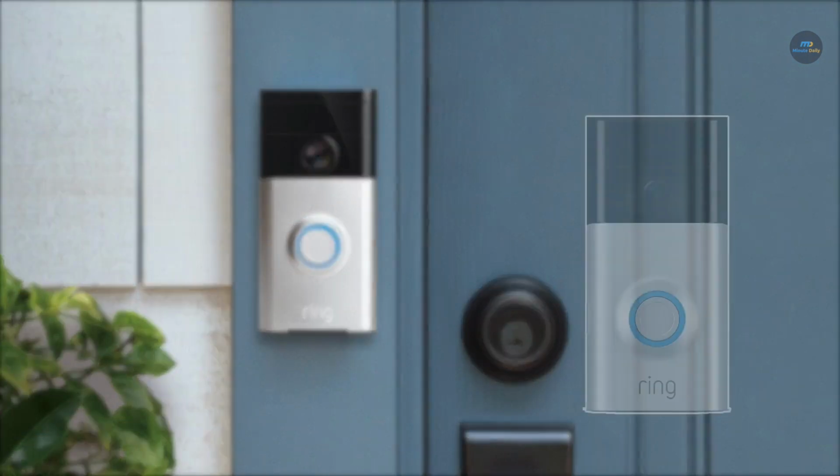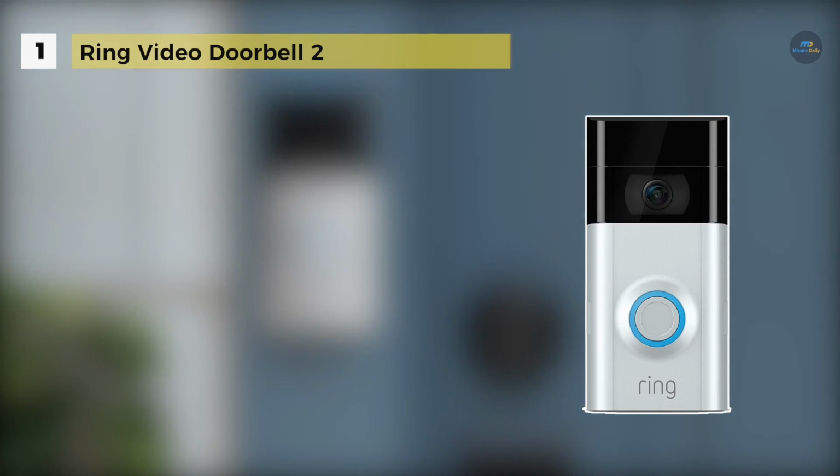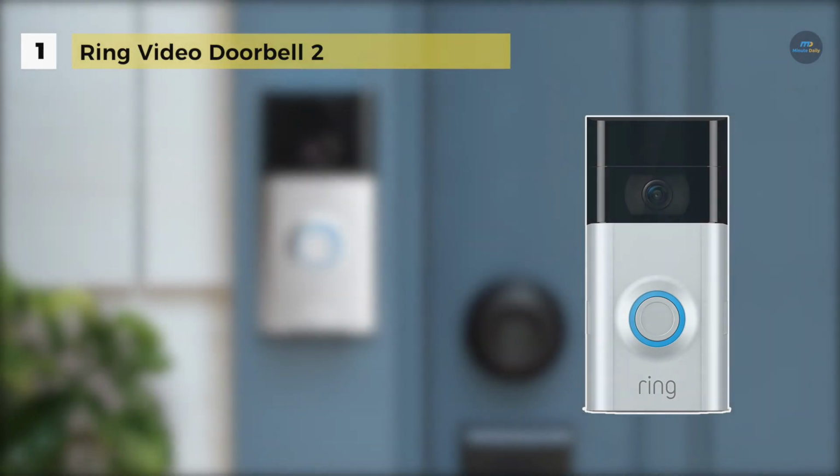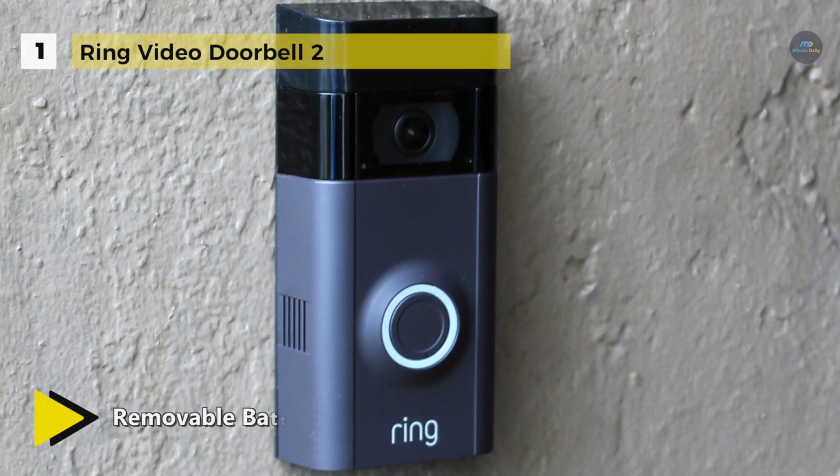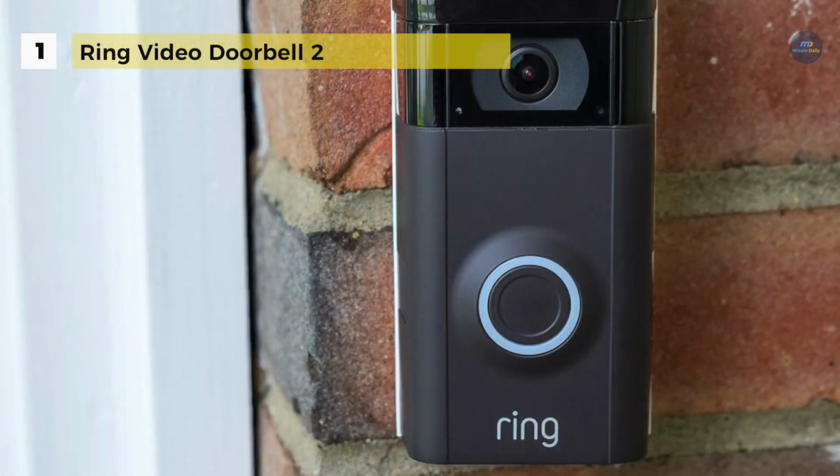Holding the first place among the list of best video doorbells, we have the Ring Video Doorbell 2. It offers 1080 HD wide-angle video to see more of your space. Live View gives you an on-demand look at your property. It has a built-in microphone and speakers that let you listen and talk with two-way audio.